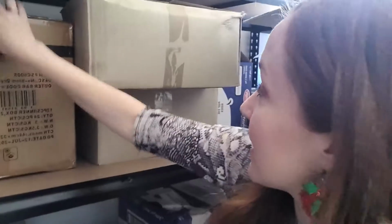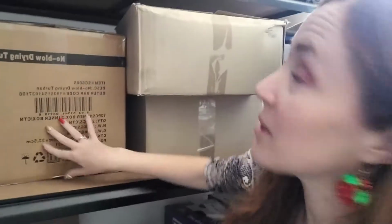So love using that. Then if I can find one of these boxes open, I think I might have to get scissors and open this up. Give me a second.